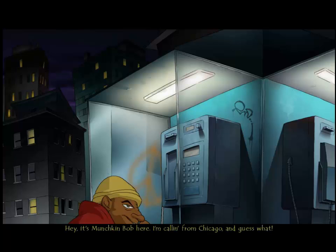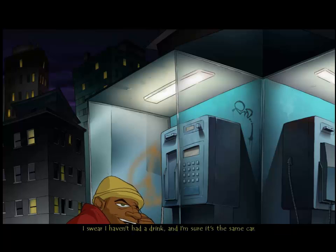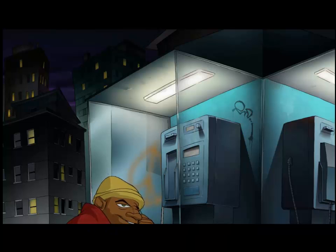Hey, it's Munchkin Bob here. I'm calling from Chicago. Munchkin Bob! I just saw that car you're looking for. I swear I haven't had a drink, and I'm sure it's the same car. Yeah, a dopey-looking guy with some gal. They went into the Museum of Archaeology and Natural History. Sure thing, I'll tail them.